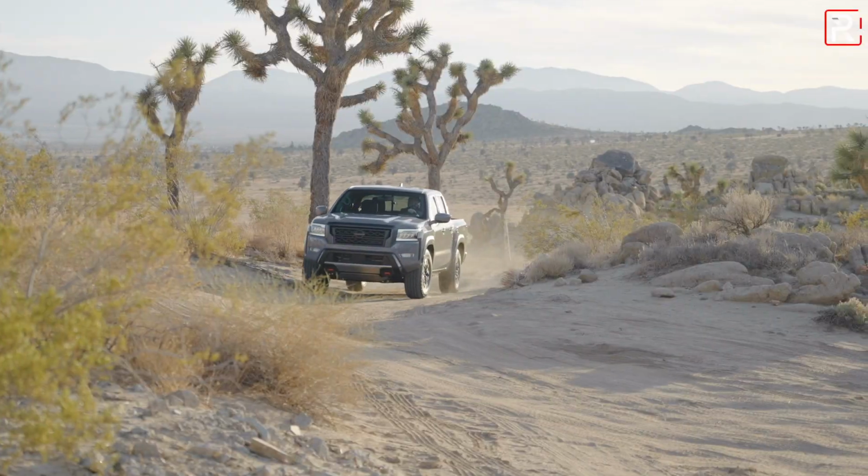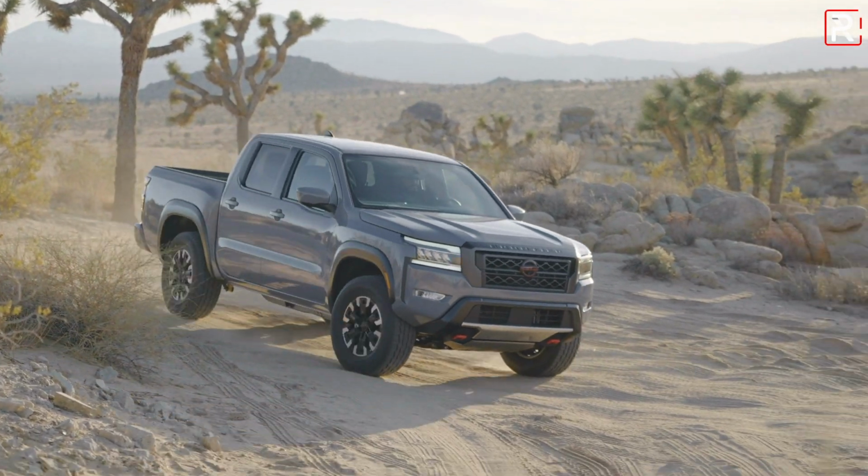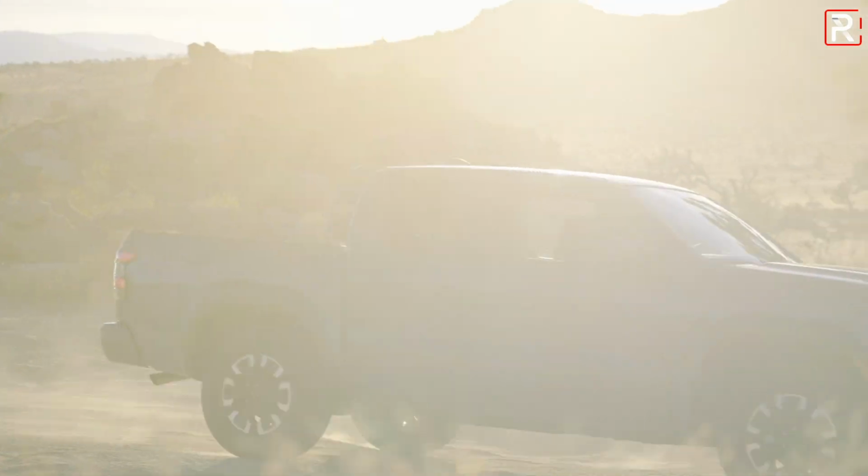I'm not entirely sure where that extra 5 inches went in the body. Nissan says that it's in the front overhang of the truck, although looking at the pictures, I can't really see that because it seems to have really short front overhangs. My guess is it's in the middle somewhere of the truck, so I'll have to wait until I actually see this vehicle in person.